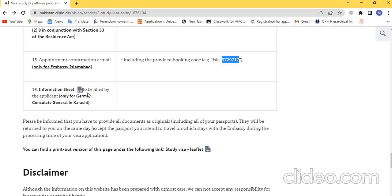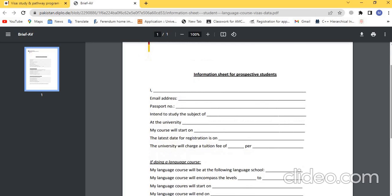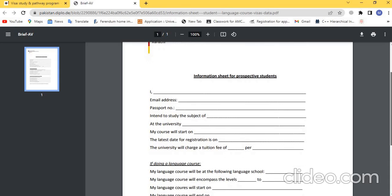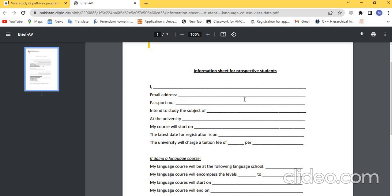So you do not need to worry about this document. This is only for German consulate Karachi, but for the safe side you should fill it in, though you do not need to bring it to the German embassy. Okay, this is the information sheet for prospective students. If you are applying for the language course, you just put the information in here. And if you are a general student with an unconditional letter, you should provide all of the information here if you are from Karachi.